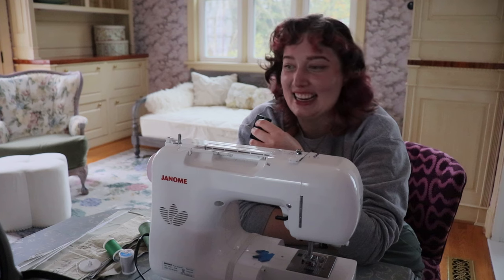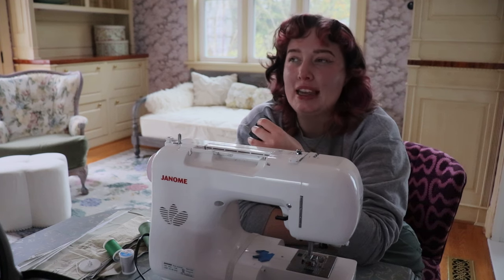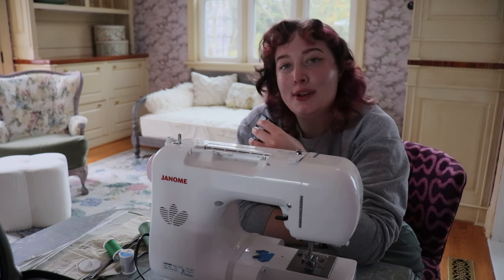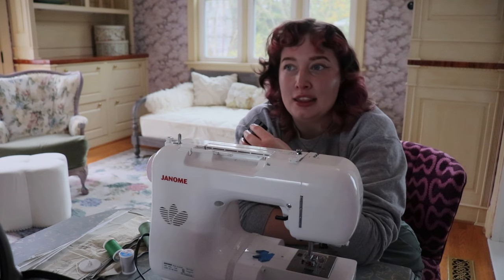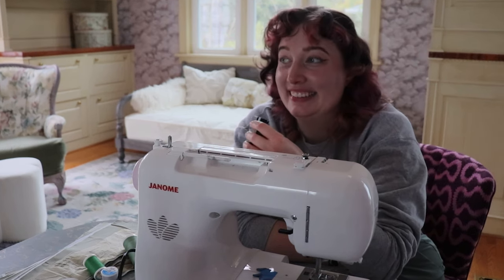It is finally time to start sewing this thing together. I'm very excited. I have some really fun accessories that I cannot wait to put on this thing, but first, we gotta put all the pieces together. So we'll flatline all of the pattern pieces together and then put all those pieces together. Here we go.